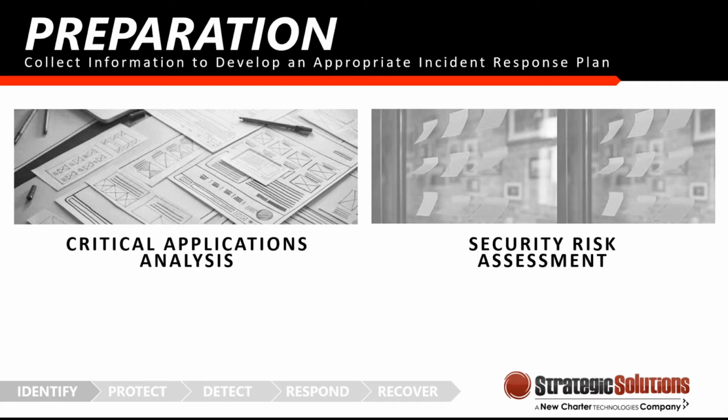So following a security incident, what do we need to bring back first? What do we need to clean and bring back into operational state first? It's going to be the most critical applications, the most critical assets. So by completing that critical applications analysis first, we know exactly what we need to secure, but we also know what we need to focus on during that initial security incident.